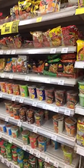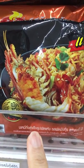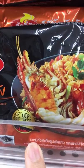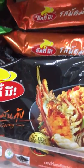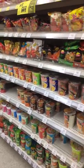But actually, we have a word for it, which is บะหมี่กึ่งสำเร็จรูป. บะหมี่ is noodles, like egg noodles. กึ่ง means half, and สำเร็จรูป means complete, like half-done noodles. So, instant noodles. Where's the chocolate? Okay, we will go to that.